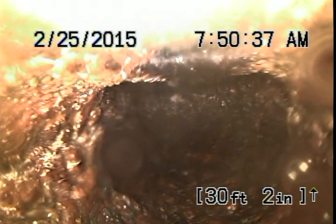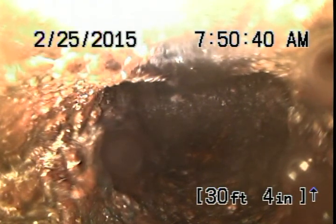Little belly, see how far it goes. Okay, it's about a 10-foot belly we have here. I will continue to go further and see if we can find a clean out.